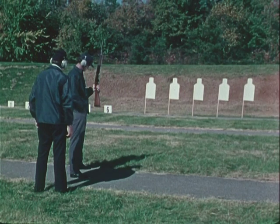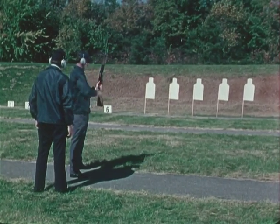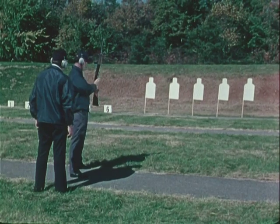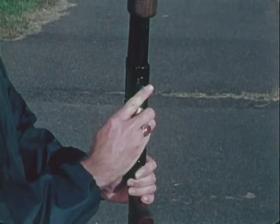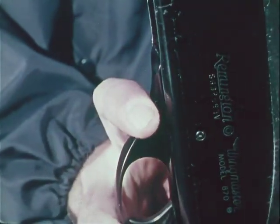Shotgun instruction, especially with newly issued weapons, must begin with thorough training in gun handling and loading. Releasing the action must become a reflex move, even under stress.